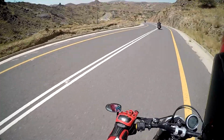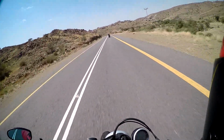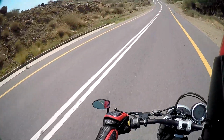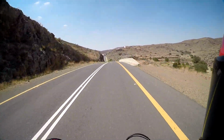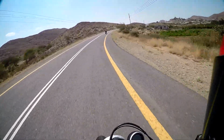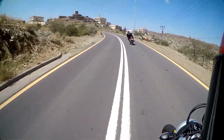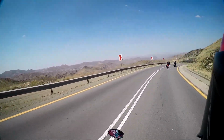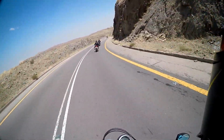Right, I think I'm going to go off and have a play with Spider. Bobbing. I have missed that scenery up in the mountains. Spider's getting his lean on and poor Mark's grounding his pegs out.